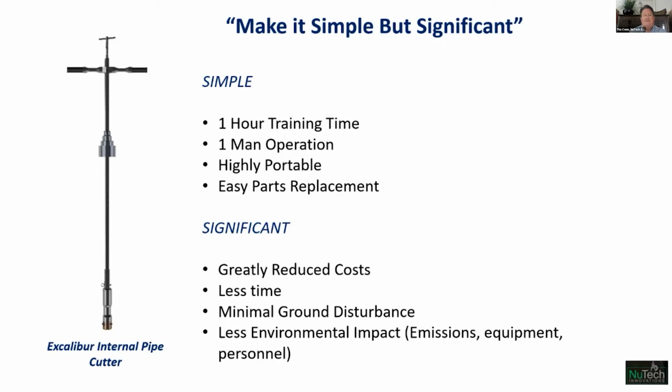The significant side of things was, again, back to that very large operator, they needed to greatly reduce the costs associated with removing risers and piles. They felt that they could even acquire companies and assume those liabilities and reduce all those costs associated with abandonments. One common theme in abandonment operations is people don't like to spend much money on them, and the less you spend, the better off you are. And of course, significant in that there's less time to create your cuts and pull your risers and piles out of the ground.